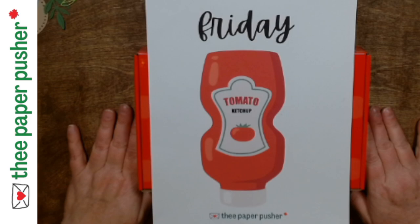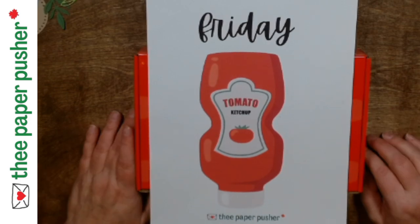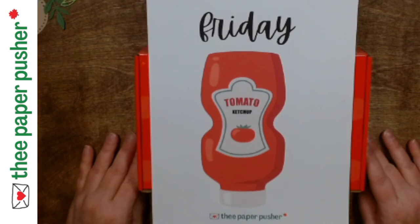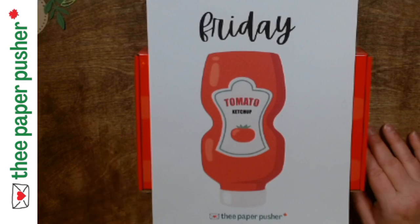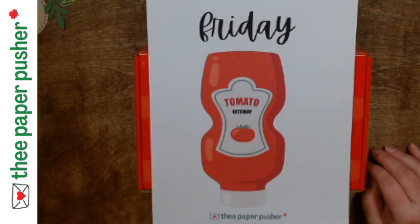It is Friday Catchup. Full disclosure, it's Thursday night, and I'm pre-recording this because we have plans tomorrow. You will see it. I will make the note in my post as well. But tomorrow, 19th of January, is National Popcorn Day.